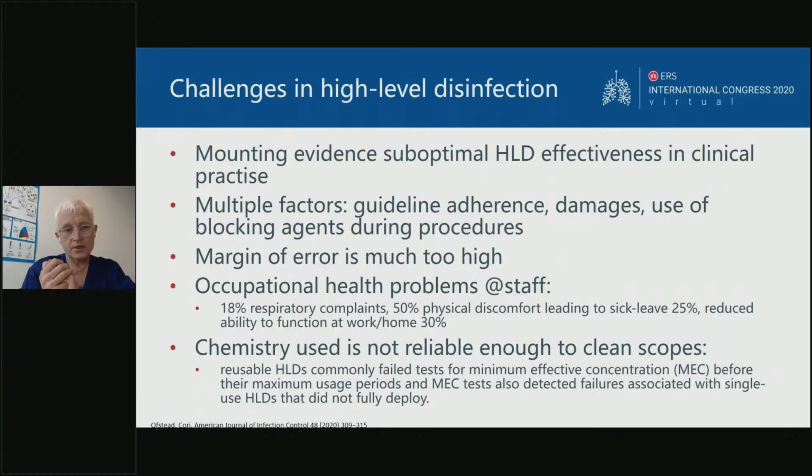In essence, in the disinfection process the margin of error is much too high. So it's too complex to have a good and solid process. So there's lots of steps where you can miss a step. Then there's occupational health problems as well. So the people cleaning the scopes, they report very often that they have respiratory complaints and or physical discomforts and go on sick leave even.